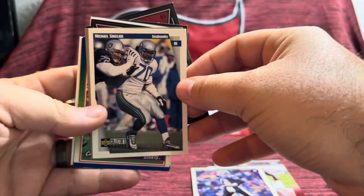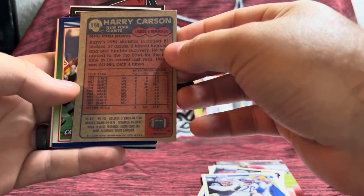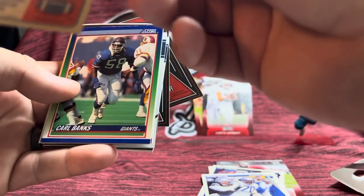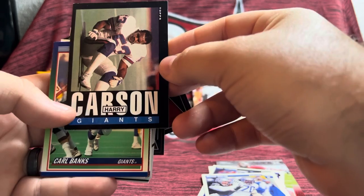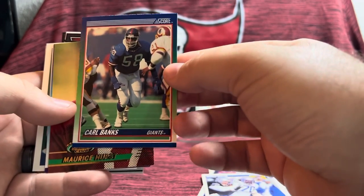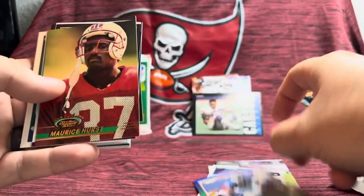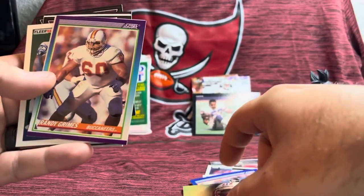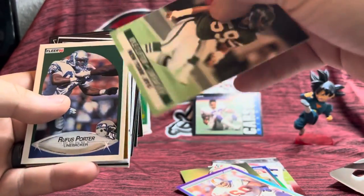Michael Sinclair on the Seahawks. Ooh, an old card. Let's see what it is. Okay, this looks like it's a Topps card. It's from a chewing gum pack. 1985, Harry Carson. Always kind of cool to get a blast from the past. And we'll put that back there. Another blast from the past. If you collected baseball cards, you know that Score made some good ones. Carl Banks, this is a 1990. Ooh, Stadium Club. Maurice Hirsch, it's an older card. Randy Grimes, never heard of it. Tackle guy. Kyle Clifton, no idea who this guy is.